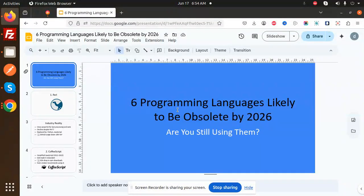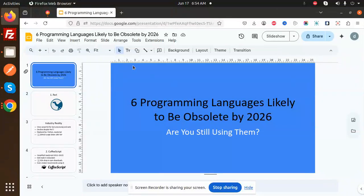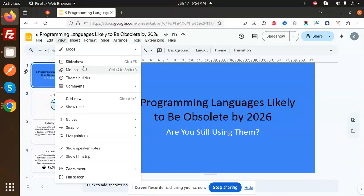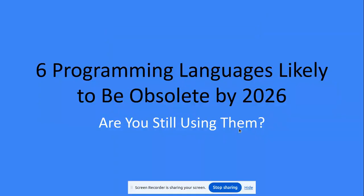Today we are going to learn about the six programming languages that are likely to be obsolete by 2026. Let's go with the slideshow. Okay, so here we have, are you still using them? So here we have the six programming languages likely to be obsolete by 2026, maybe.